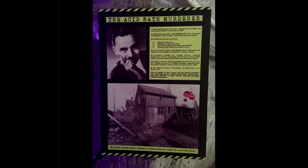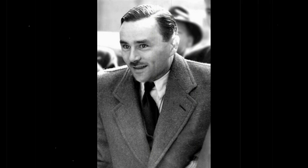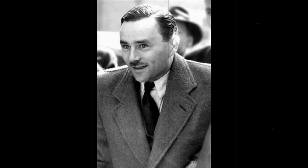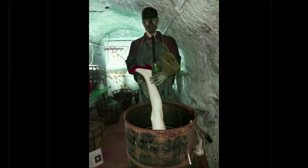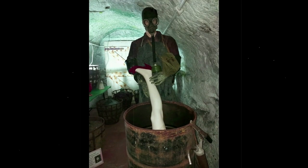One of my personal favorite displays is of John George Haigh, the acid bath murderer. Haigh murdered at least 6 people, but would confess to 9. He murdered people purely for financial gain. When they were dead, he dismembered the bodies and dissolved the parts in acid. On display here, they have the actual carboys that were used to dissolve one of his victims. They also have a mannequin dressed in exactly what he would have worn during the dissolving process.